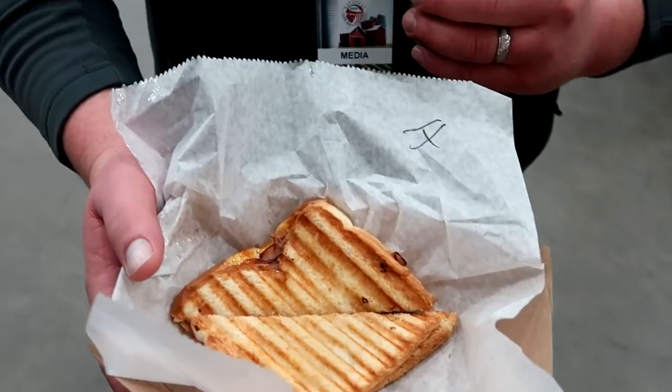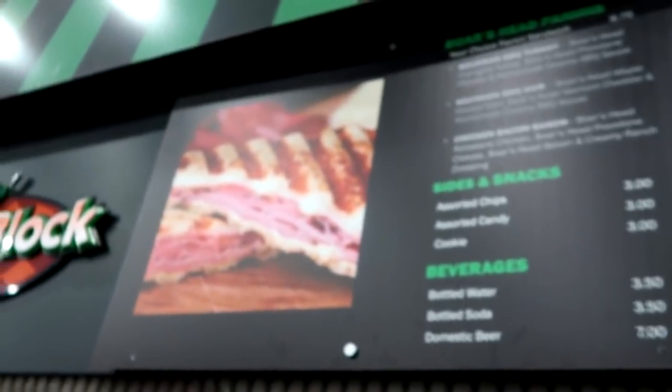How much you pay for that sandwich, Randy? $9.75. That's not bad. A little bit of lunch meat. How big it looks on the poster. Yeah, it looked a lot bigger up there. It was a deal. That's weak sandwiches. Yeah. What they have here.